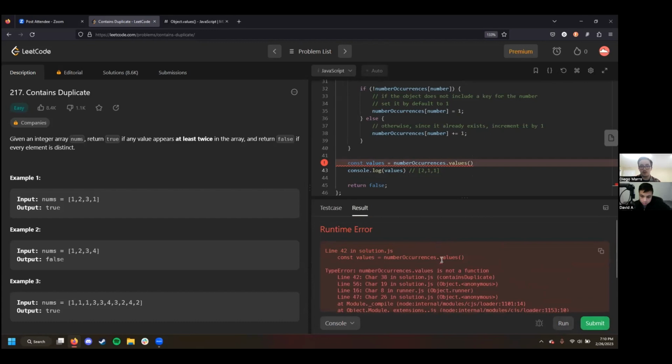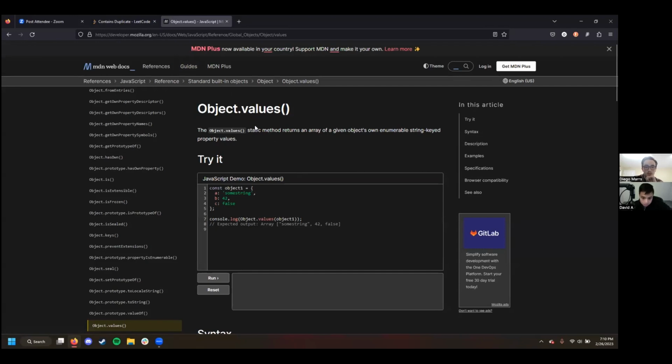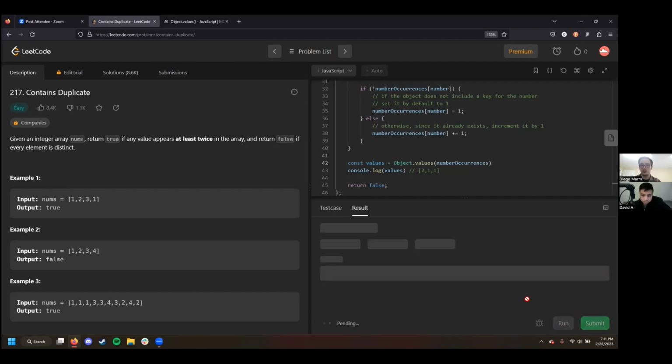Oh wow. Okay. Values is not an object. So go back to the syntax. Oh, you're not actually calling values on your object. It's tricky because the variable name they use is object. Okay, well sure, let's give that a shot. Object dot values.